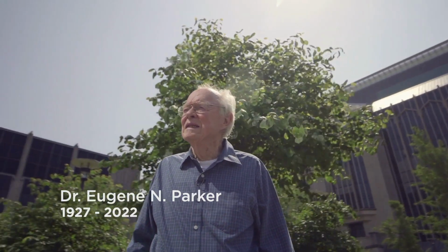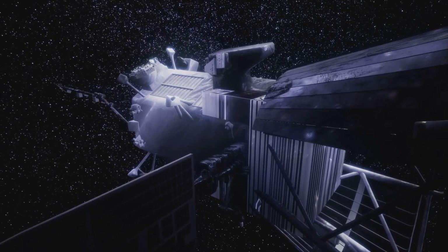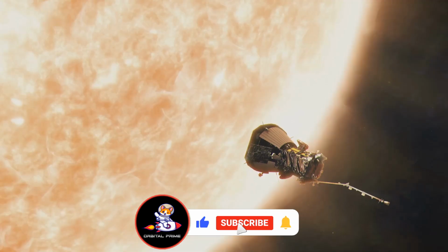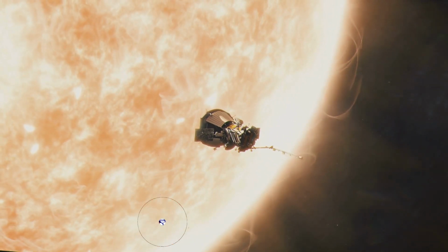The probe was named after Eugene Newman Parker, a renowned solar and plasma physicist. Let's take a deep dive into this remarkable mission to the closest star, the Sun. Do you think it's possible to touch the Sun? If you think it's impossible, just stay here.